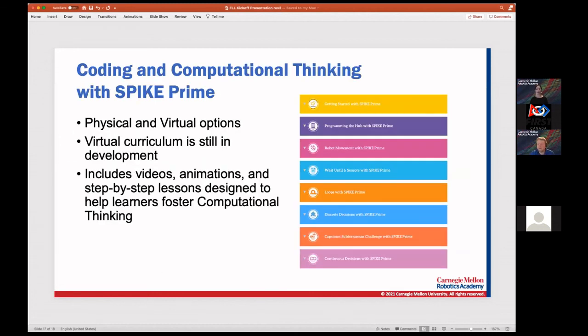So RoboCamp is an informal curriculum, which is great for camps and workshops and something like this. But if you are looking for a more formal curriculum for classrooms, we have coding and computational thinking with Spike Prime. We have a version that's open to the public that uses the physical Spike Prime robot and are currently still developing the curriculum for the virtual version.